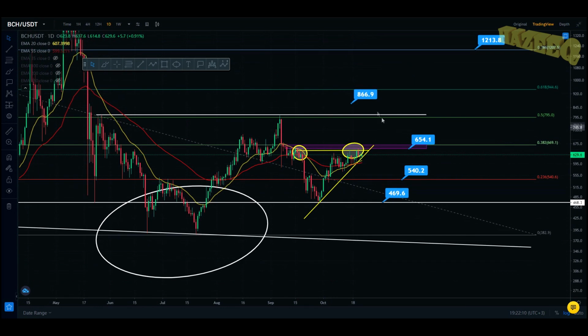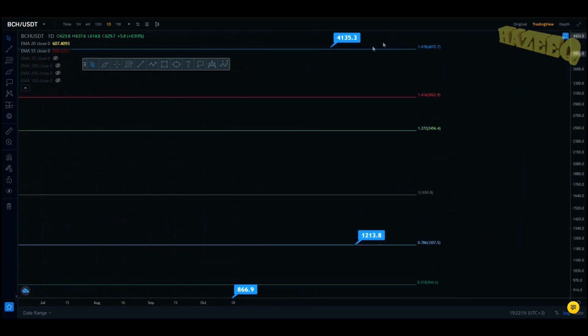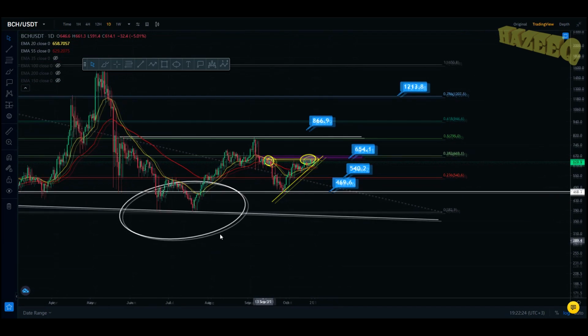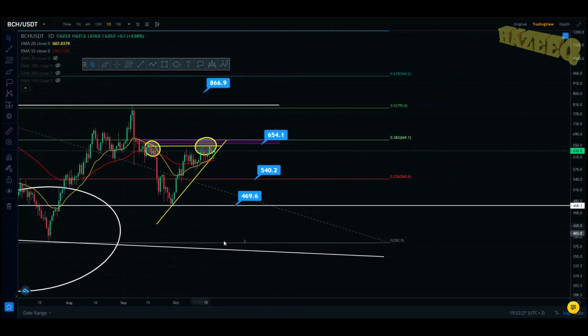So, right, we have two targets right now. We're looking at $867, $2,13, and $4,100 by the end of the bull market. That's what I'm looking for with Bitcoin Cash. We want to hold support. We want to break out of this ascending triangle, guys. That is pretty much it.